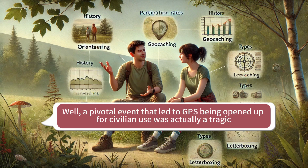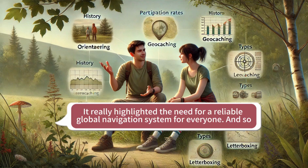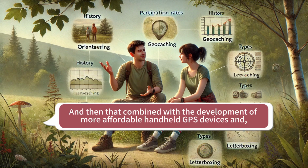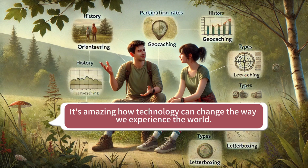Well, a pivotal event that led to GPS being opened up for civilian use was actually a tragic one. It was the downing of a Korean Airlines passenger plane back in 1983. Oh, wow. It really highlighted the need for a reliable global navigation system for everyone. And so President Reagan at the time decided to make GPS accessible for civilian purposes. Huh. So that's how that happened. Yeah, and then that combined with the development of more affordable handheld GPS devices and, of course, the rise of the internet, well, that led to this huge boom in activities like geocaching. It's amazing how technology can change the way we experience the world.